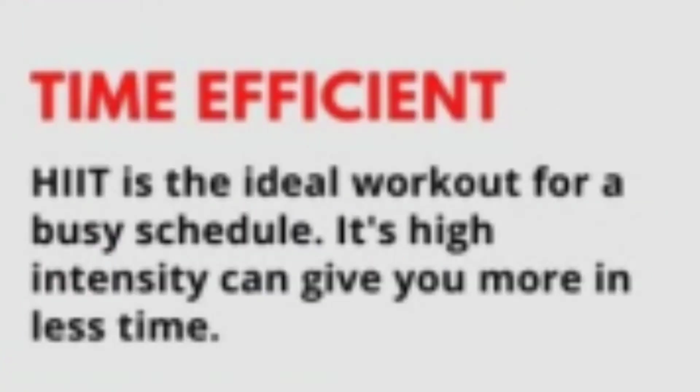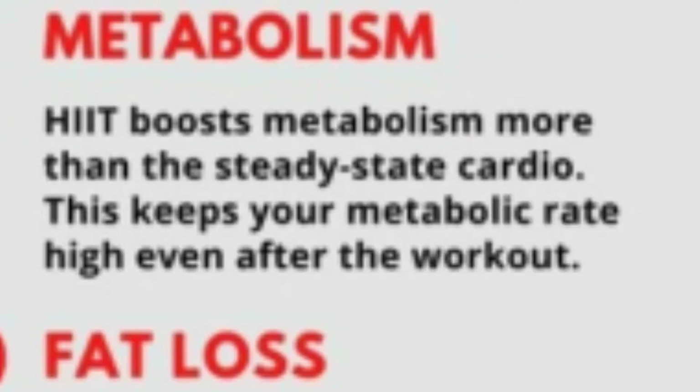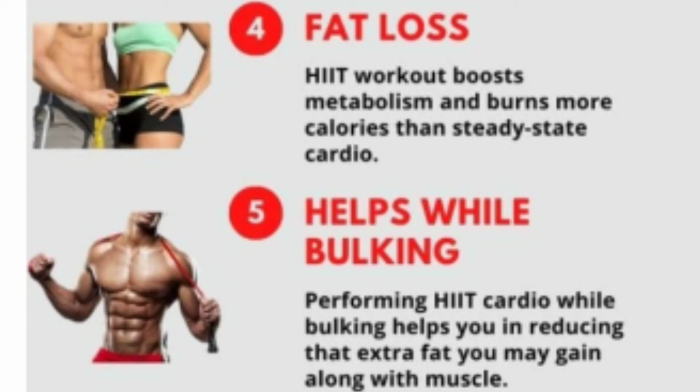Speaking of time, number 2, it's very time efficient. HIIT is the ideal workout for a busy schedule. Its high intensity can give you more in much less time. Number 3, something you don't possibly think about, but it can boost your metabolism rate. HIIT boosts metabolism more than steady state cardio. This keeps your metabolic rate high even after the workout is over. Number 4, fat loss. HIIT workouts boost metabolism and burn more calories than steady state cardiovascular activity.